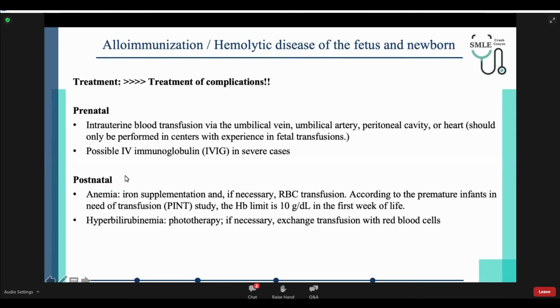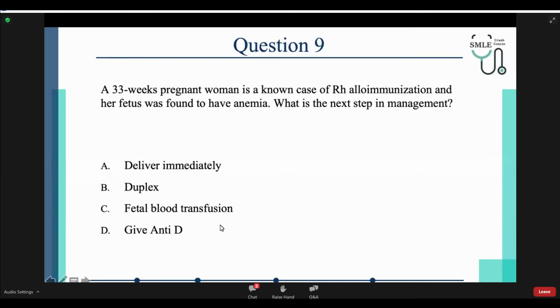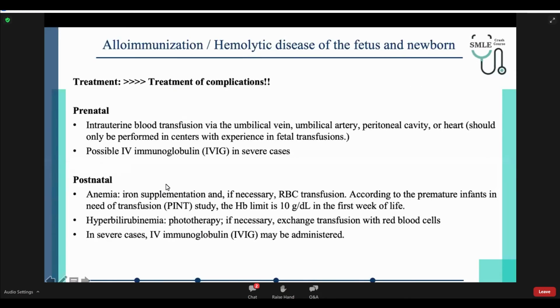Okay. Postnatally, you would do what? Iron supplementation. Sometimes you could transfuse packed RBCs to the baby. Okay. And you will need to treat hyperbilirubinemia with phototherapy. Okay. And you can sometimes give IVIG. You see the difference between the treatment and the prevention. And actually, the treatment is the treatment of complications because this condition cannot be treated. Okay, what you're doing here is you're treating the complication. You're treating the anemia caused by this disease. You got me here? Okay.